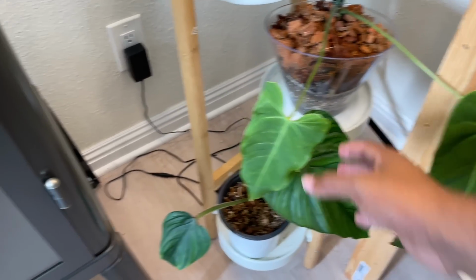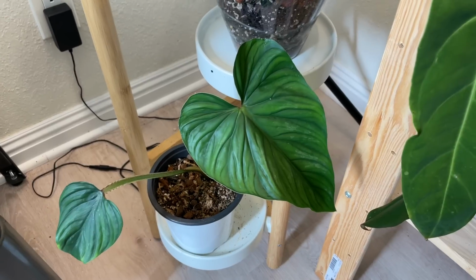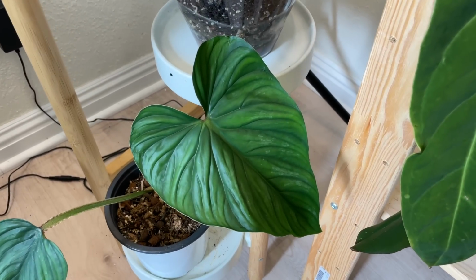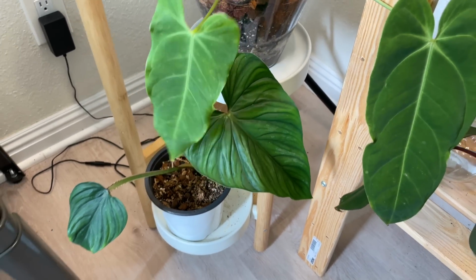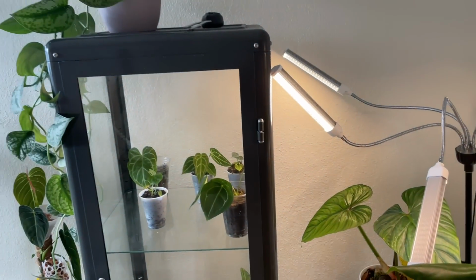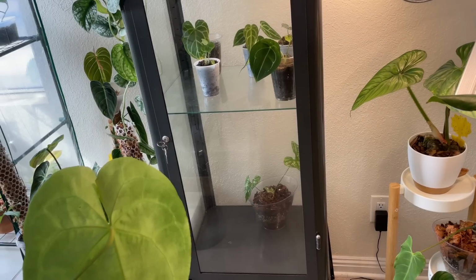All right. Below that, we have a nice Philodendron Plowmonii. This one is almost ready to be listed. I think it needs one more leaf, and I think it'll be ready to go. So that's that corner.